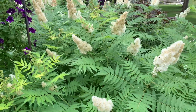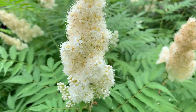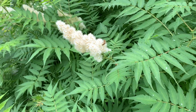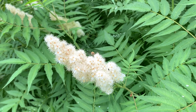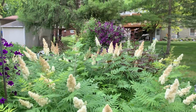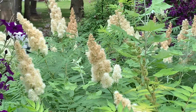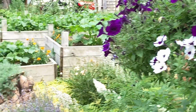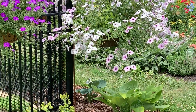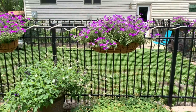It's probably been here for at least 10 years. They're super fuzzy. Here. Loving the purple back there with the clematis with the white blooms of the shrub. Oh, got some cloud coverage right now. Better zoom out. That would make more sense.